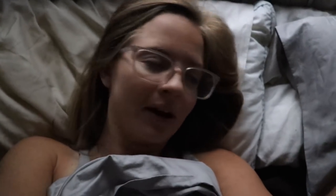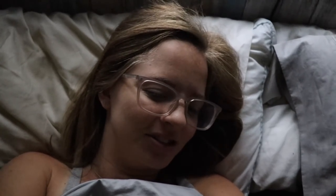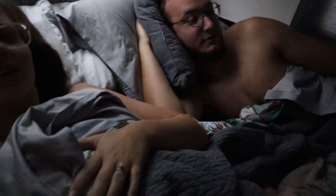Today we thought we would share our morning routine living full time in the RV. And how it starts off is about 4:30 to 5:30 in the morning. June wakes up and Corbin goes to grab June. And she stays in here.